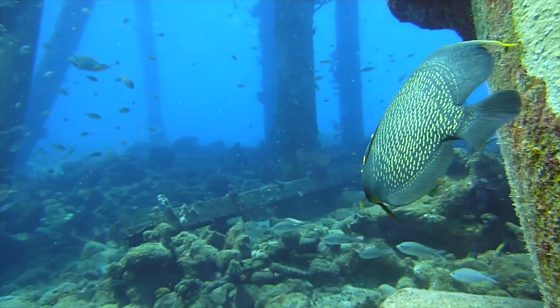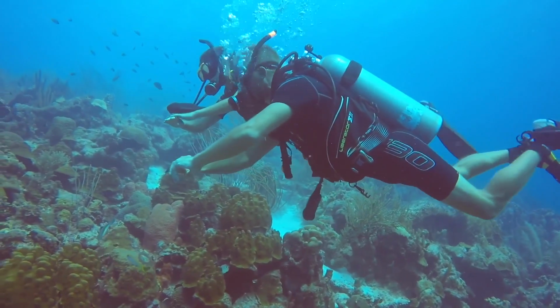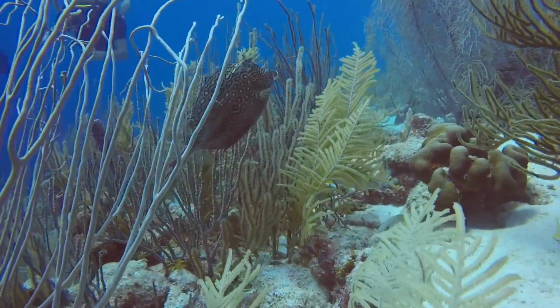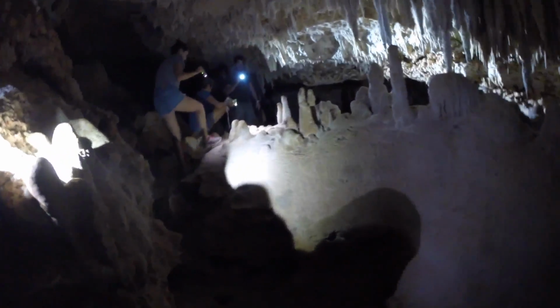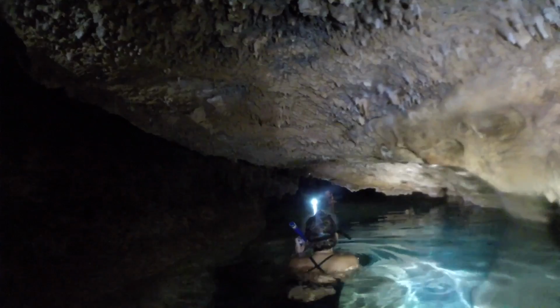Last week in Run Sailing, we finished our open water course in Bonaire and became certified scuba divers. We explored limestone caves and even went free diving in one of them.